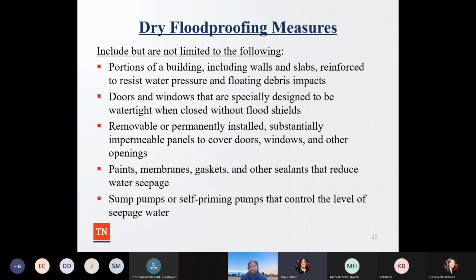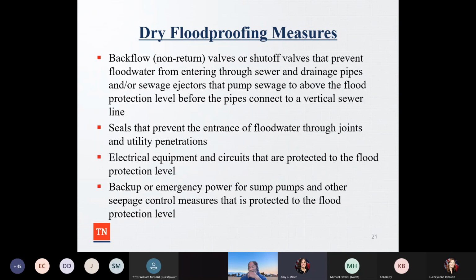So again, you want to make sure that doors and windows are designed to be watertight when closed without flood shields, and then have removable or permanently installed substantially impermeable panels to cover doors, windows, and other openings. Or if you have paint, membranes, gaskets, or other sealants to reduce water seepage. Or if you have sump pumps or other self-priming pumps that control the level of seepage water. And again, if you're going to have sump pumps, you're going to want to have design standards to show how much water can accumulate in a 24-hour period, and whether those sump pumps or self-priming pumps are going to work to remove that water from the structure.